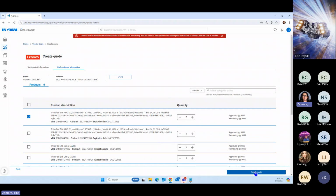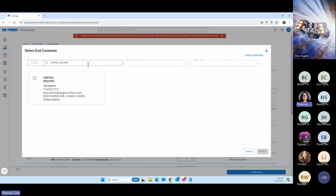You'll notice this red bar comes up, and this just indicates that the data that Lenovo has fed to us varies in a small amount from the end customer data that we have in our system that GHA has either used for a historical transaction or put on a PO or something like that. So we really just need to tie these 2 records together. I'll simply click on update. This will search for that record that you already have created. I'm going to check that and click select.